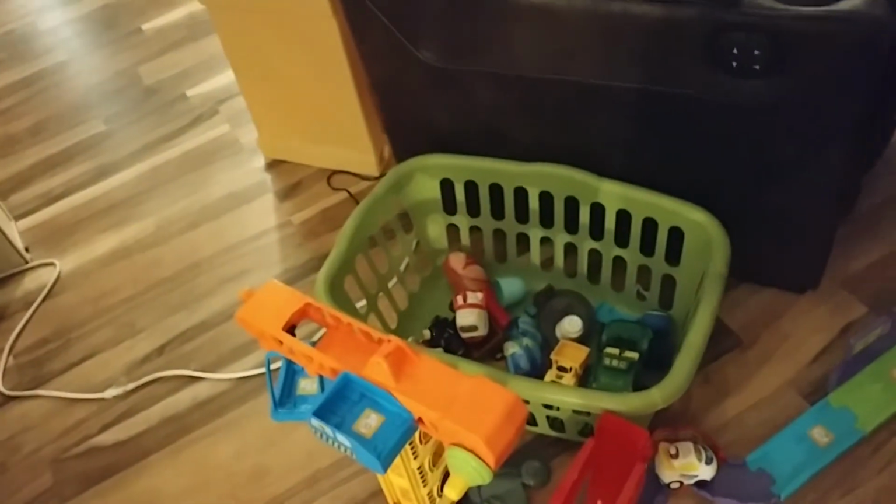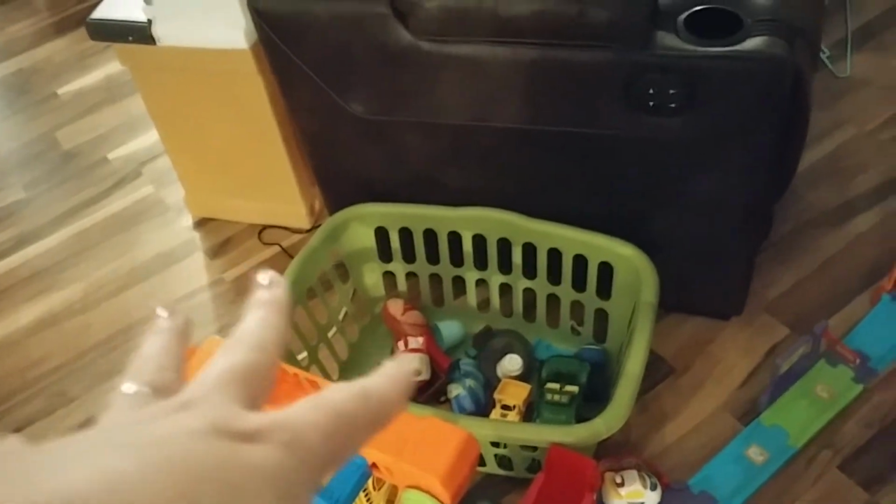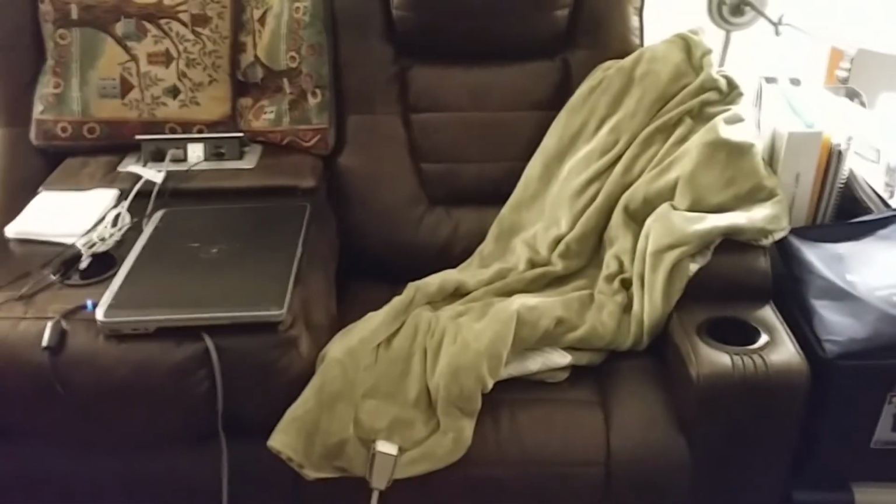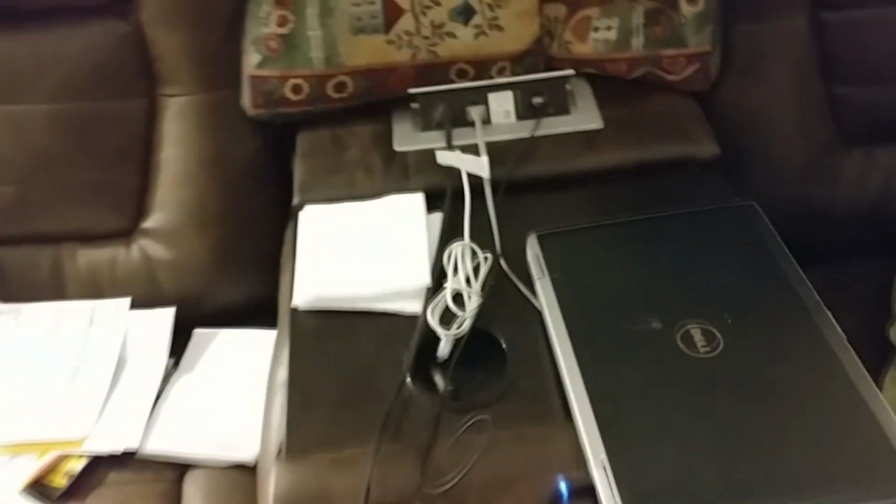Okay, so this is what I did. All right, the green laundry hamper was in front of here, which was kind of in the way. So I pulled that to the side and I have put some of his toys that were just scattered throughout the room in there. Put his crane back over here. He had some dishes from his kitchen that I put back in there as well. Let's see here. Put my throw, got it out of the floor. Cleared off this whole area here.